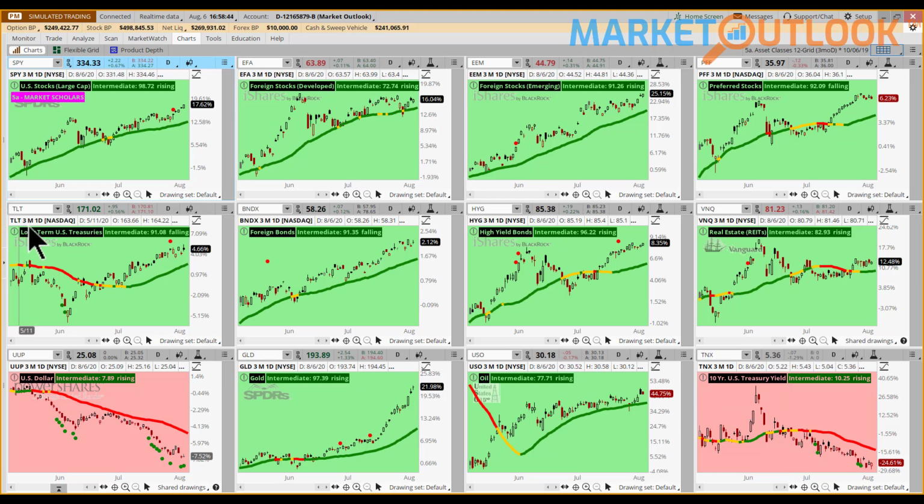Now, as you can see, we had strong movements here in stocks today, whether it was the U.S. stock market or the foreign stock markets. You can see that the EFA, the developed foreign stocks, were up 0.11%. The emerging stock markets were up 0.31%. So today was a day where the U.S. markets did outperform the foreign markets. That hasn't been the case quite as often more recently.